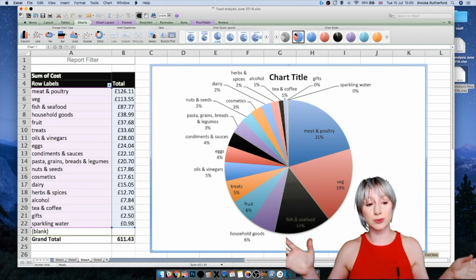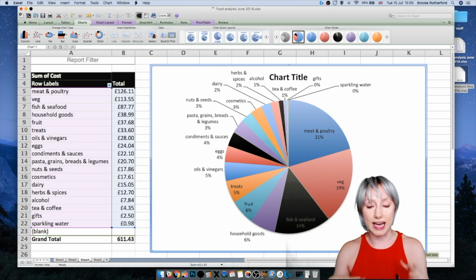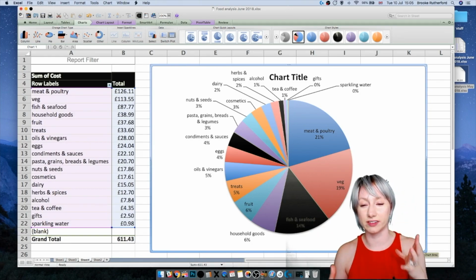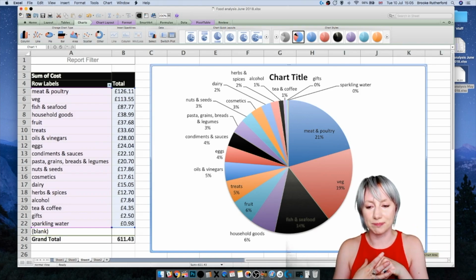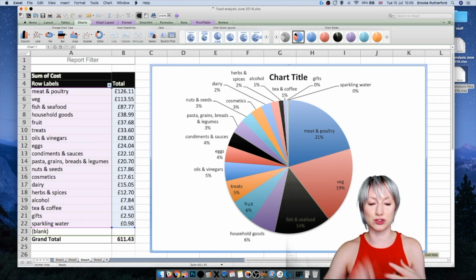So there we go. So what did we spend the majority of our money on? Meat and poultry. Again, that was because we very much were doing a low carb diet, and that kind of diet requires you to eat a lot more protein, lean protein, and obviously there's no greater source of protein than animal protein. Then followed by veg, fish and seafood, fruit, treats.